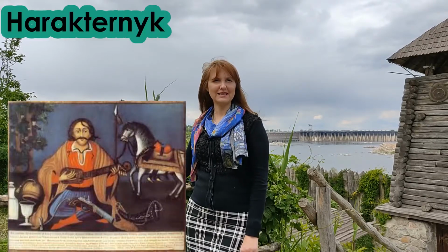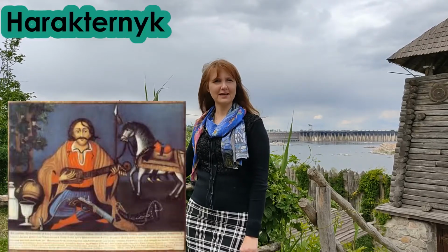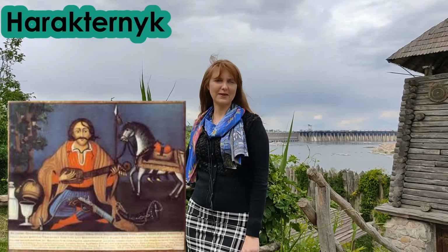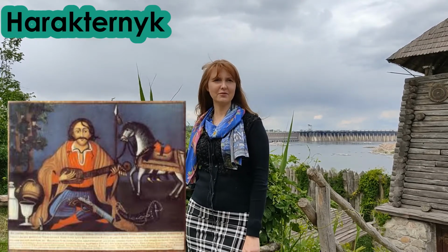Sober army. In military campaigns, Cossacks were strictly forbidden to drink. Magicians. The Cossack community had very unusual members called kharakternyky. These men were believed to have magical and healing powers. Kharakternyky in Zaporizhzhian Sich were involved not only in magic rituals, but also in healing wounded warriors and in the process of physical and psychological training of the future Cossacks.